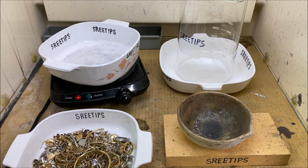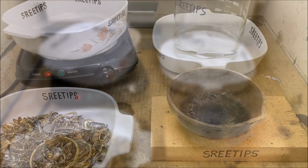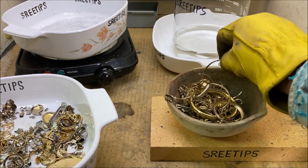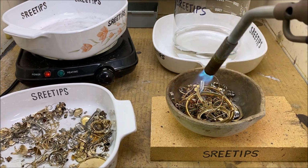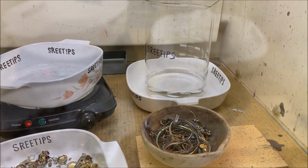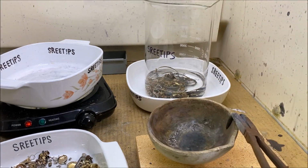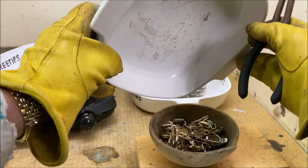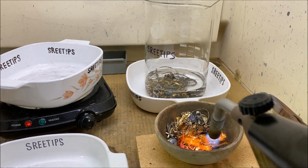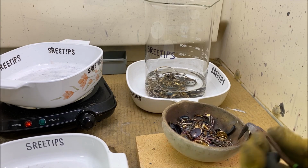I'm going to start this off by adding some distilled water to a 4-liter beaker back here. I like using a big beaker. I'm adding the gold-filled material to this melt dish here, and what we'll do is we'll burn it to remove any grease or oil. To redness, just to burn off any combustible material. Now we'll add this to our beaker. Put some more material in here. And heat the rest of this up to redness. Now we'll add that to the beaker.